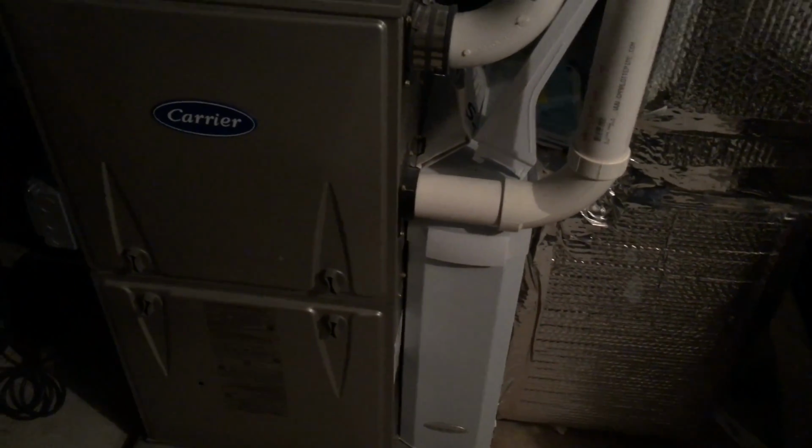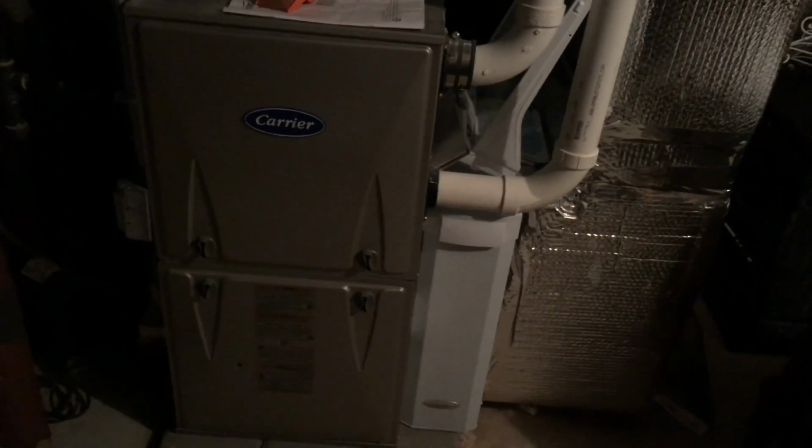Okay, so part of the noise, I just wanted to show you something. There we go, that's the water pump turning off. This is our home's heating and air conditioning system. It's 2 years old. I would consider it new.